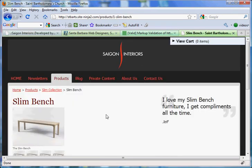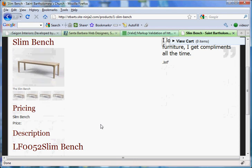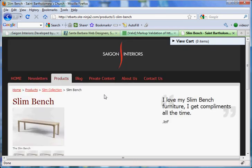If you go to the new website, this is the product page for the Slim Jim or the Slim Bench. You can see right here it would have yourdomain.com/product/ and it would say Slim Bench. Right? So whatever you created as the title of the product could also include your product code or SKU number, whatever you want to have, and it will create a URL for that.